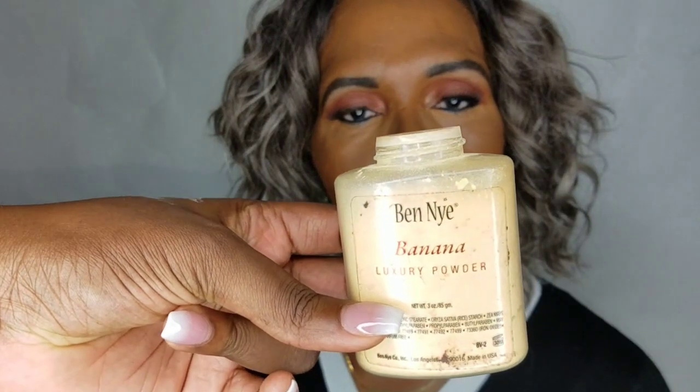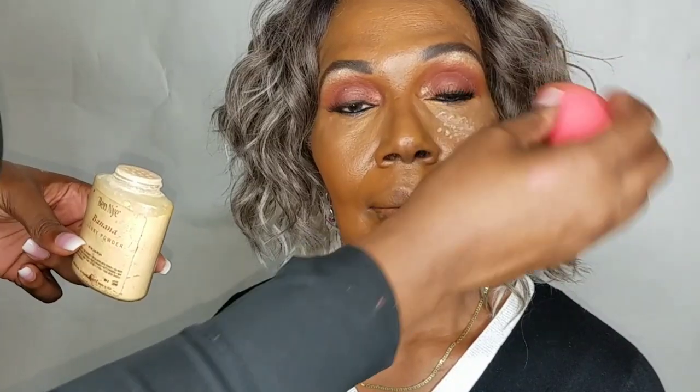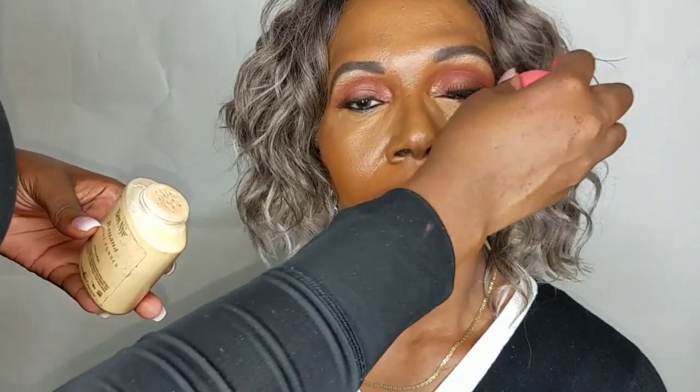Ben Nye banana powder, and this is golden, literally golden. And you're going to take a bit and then look up, just set it underneath the eye, and this just gives it a very smooth look. You can put a lot, and just going to set it, and you're going to dust it off. So you're not going to leave it there. It's going to make a mess.